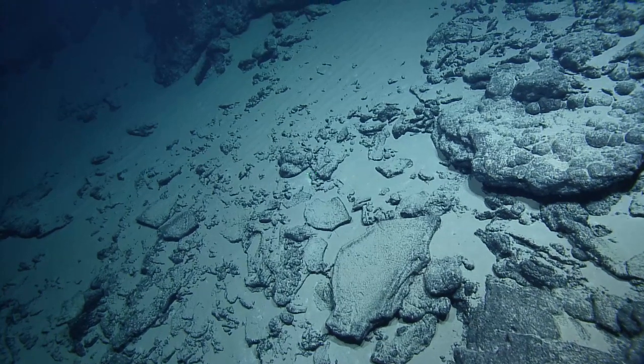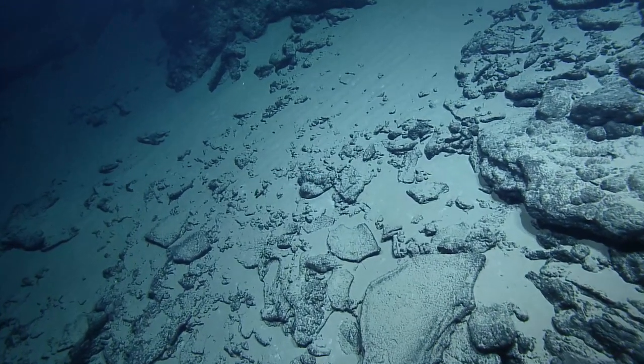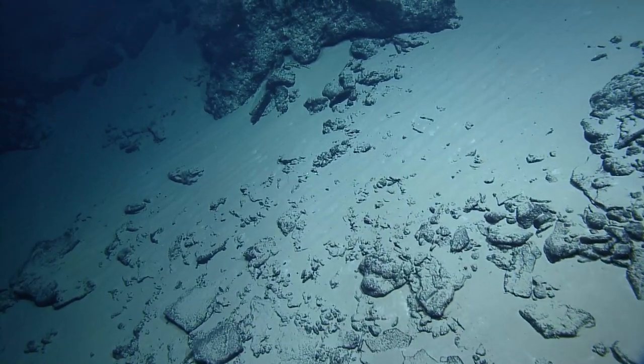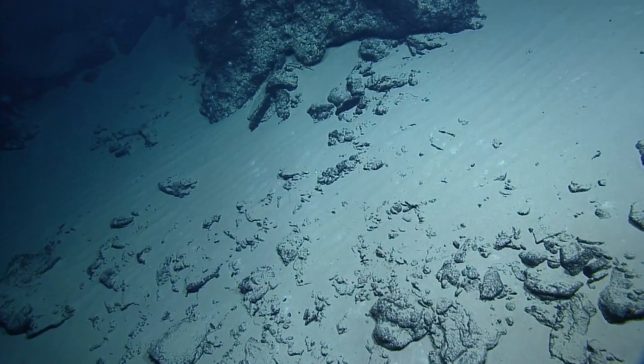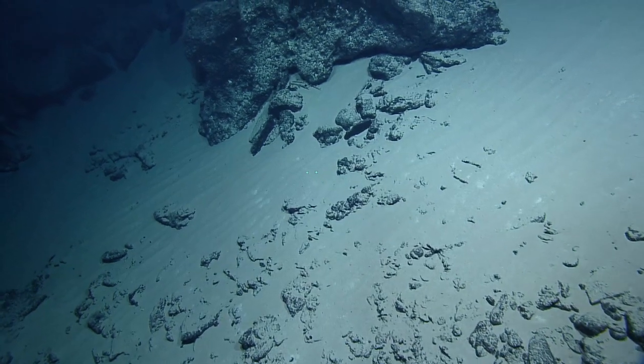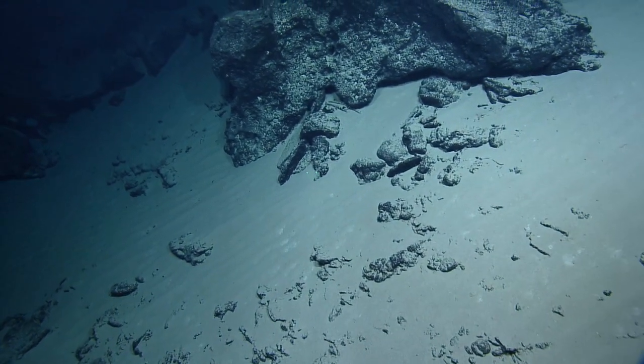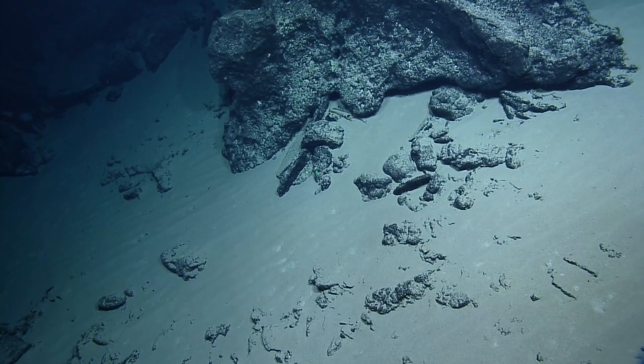Is this a sea cucumber up here? I didn't copy that. What did you say? I said vents are found all over the ocean, even in the Arctic. There are hydrothermal vents that exist under sheets of ice in the Arctic Ocean.